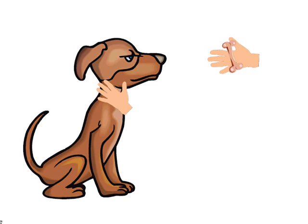Instead, have your dog sit and make sure you have a treat in your hand. If you're right-handed, sit on the dog's left side. If you're left-handed, sit on the right side. Use your dominant hand to take hold of his collar and hold the treat in the other hand. Hold the treat up against your dog's nose for a second, then slowly move the treat downward.